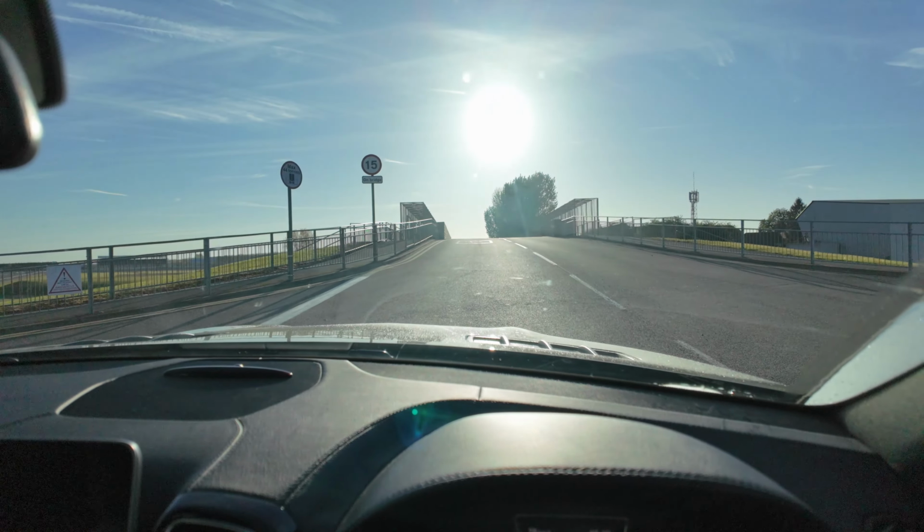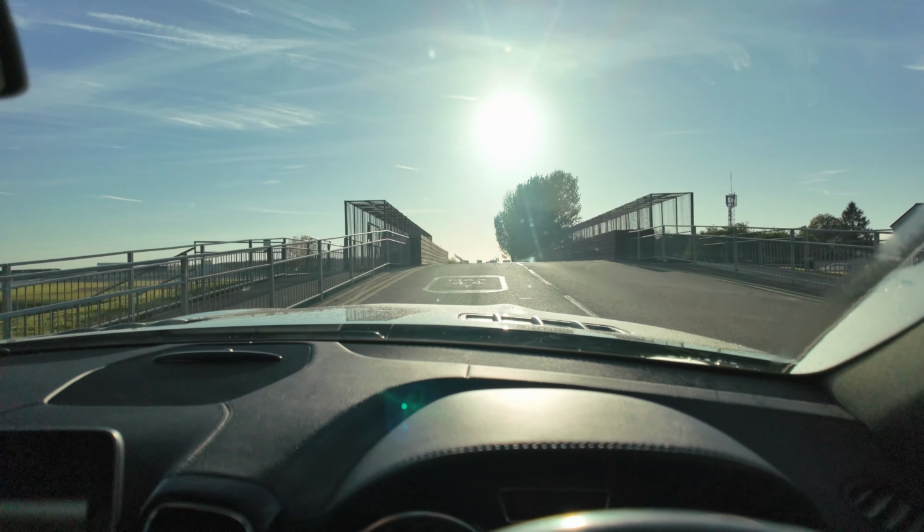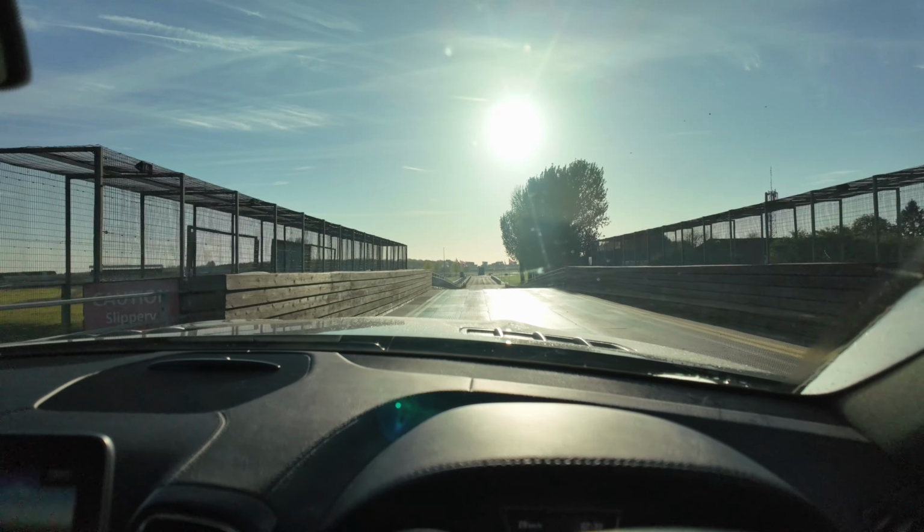I've already seen Sebastian, my customer, who's brought his Huracan with him. Yeah, so I've just got to get through the gate. Here are the boys. Right, we are in. And as you can see, it is a beautiful day.